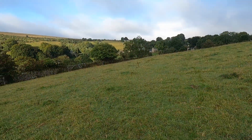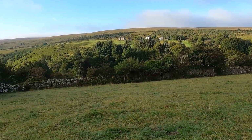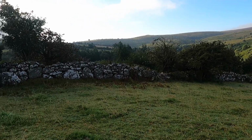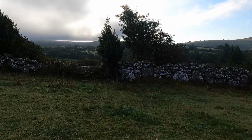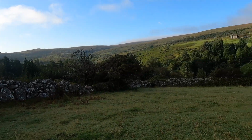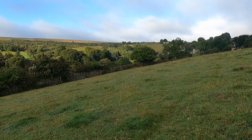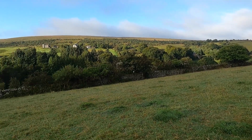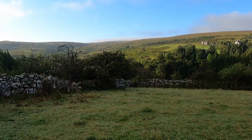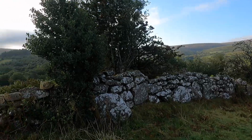So I'm just leaving Hexworthy along a footpath called the Dartmoor Way. And this goes up to the B road that goes across Dartmoor. And then from the B road, I'll be heading up to my first tor of the day. Now I'm not sure what the tor is called. It's spelt Laughter Tor, but I'm not sure if it's pronounced Laughter Tor or Louter Tor. But I'm heading up there now, and then from there I'll be heading up to Belstone Tor.